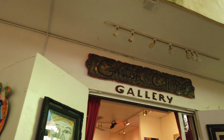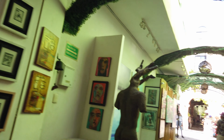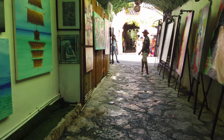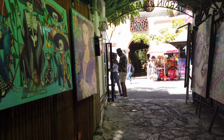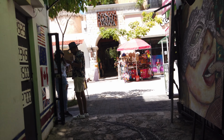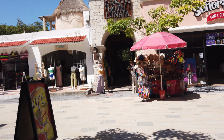So it's next to this gallery. We literally just had one of the best massages I can actually say I've ever had. I can't even talk right now, guys. That's how relaxed I am.